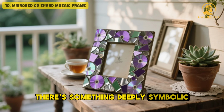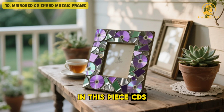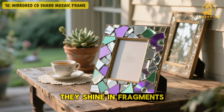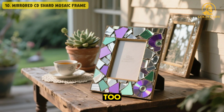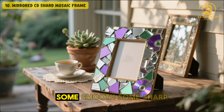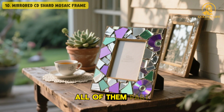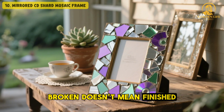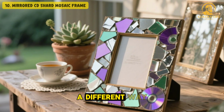There's something deeply symbolic in this piece. CDs once filled with songs or family videos, now broken, reshaped, and transformed. Not lost, just different. They shine in fragments, and maybe we do too. At this stage in life, we've gathered our own reflections. Some smooth, some sharp, some filled with color. All of them part of the whole. So hang this frame as a reminder: broken doesn't mean finished. It means sparkling in a different way.